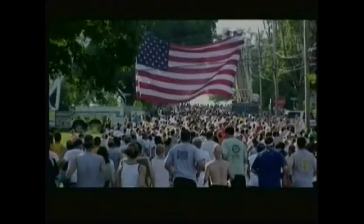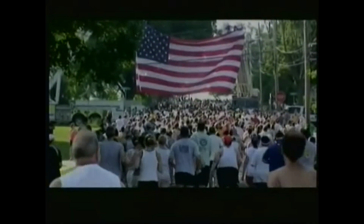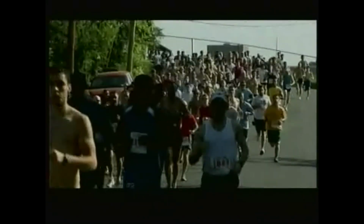Including myself. I ran it in the very first one. I was just out of high school, and even if I went to college, if I was living someplace else, I always came back to run this race. Well, people have been coming back for 29 years.